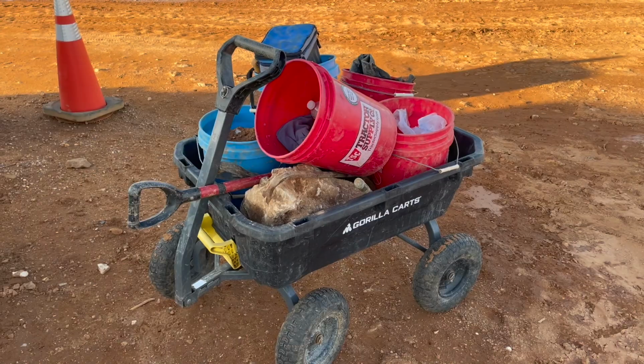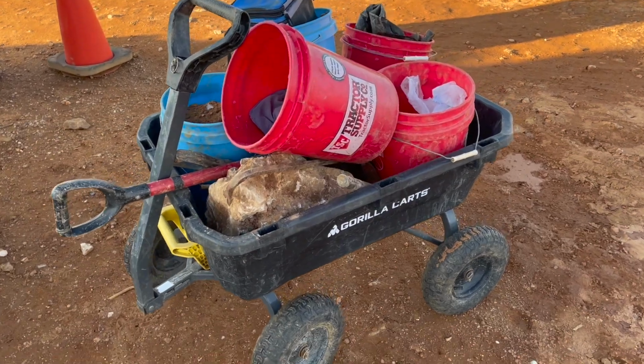Well, digging time closes at 4 o'clock and it is 4:03 right now, so I'm going to go ahead and head on out. Let's go home, clean a few of these things up and take a look at them, see how they turned out. So here's a look at my cart before I head back home.